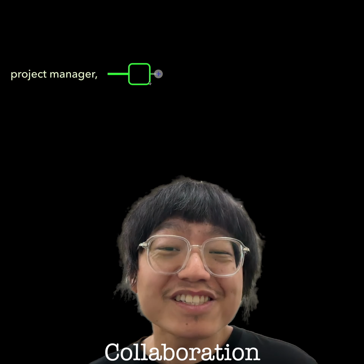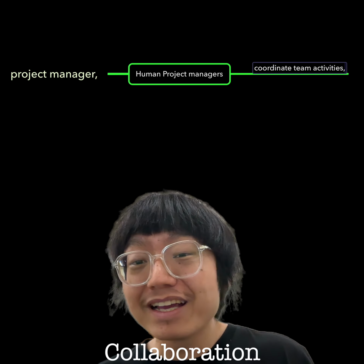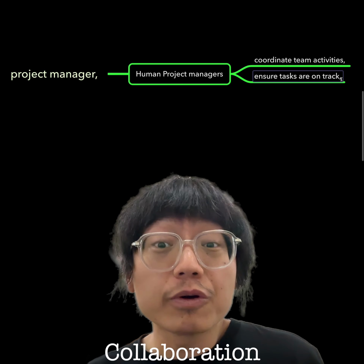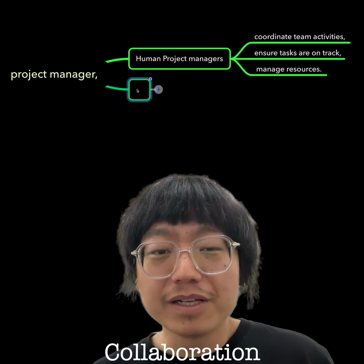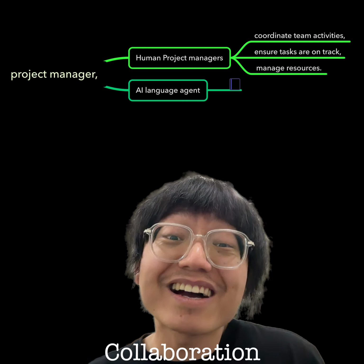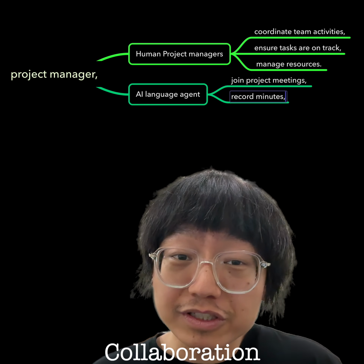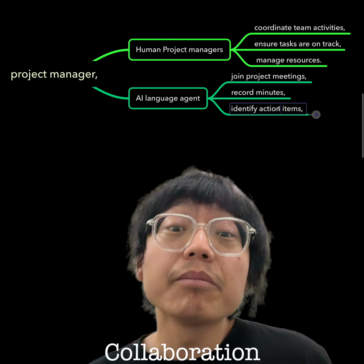The second example is project management. Project managers coordinate team activities, which ensures the tasks are on track and manages resources. But an AI language agent could join project meetings, record minutes, identify action items, and assign them to the relevant team members. So if the deadlines are approaching, the AI agent could send reminders to stakeholders, thereby cooperating with human teams to help them meet their goals.